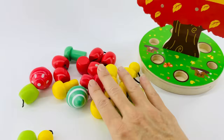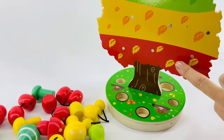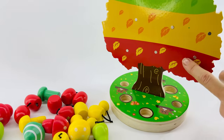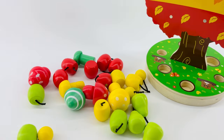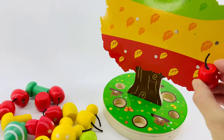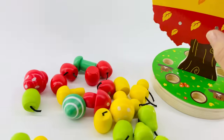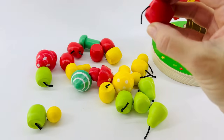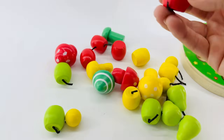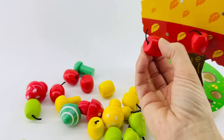Okay, why don't we start with this color? Do you remember what color this is? It's red, right? Rojo in Spanish. Point to the red fruit. Here we go, here's one. And here's another one, 2. And here's one, 3. This one is red also, rojo.